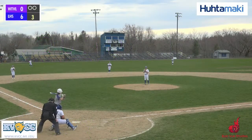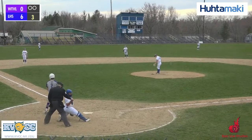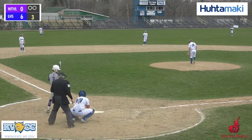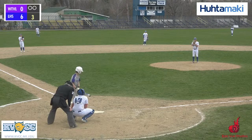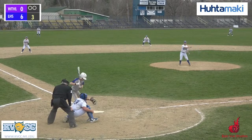Welcome back to Kai's Field, top of the third. Back to the top of the order for Waterville. They'll have Grady Rodriguez, who came in for Ben Foster, and Garrett Gendron. Grady walked, stole a base back in the first, and was stranded there at second base.